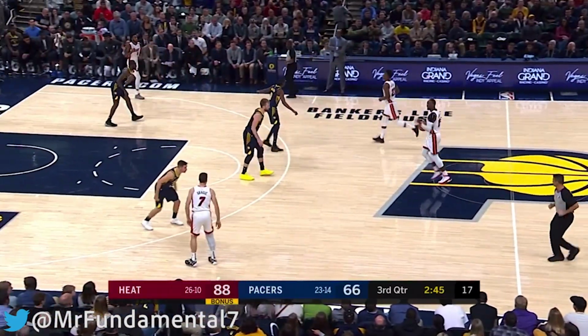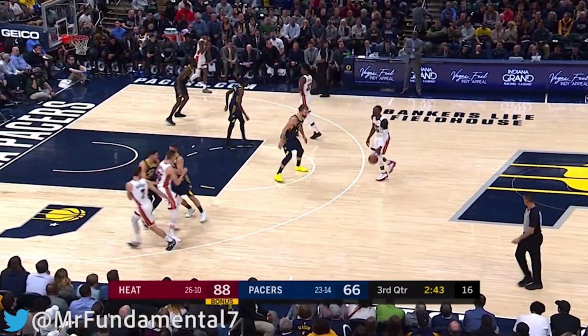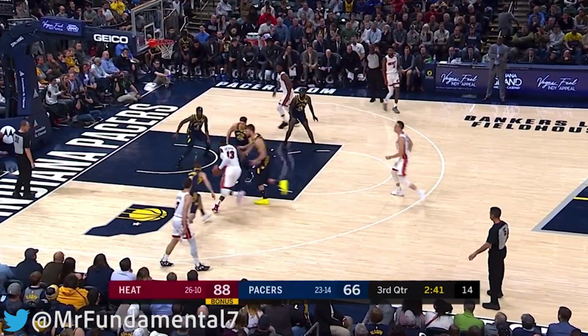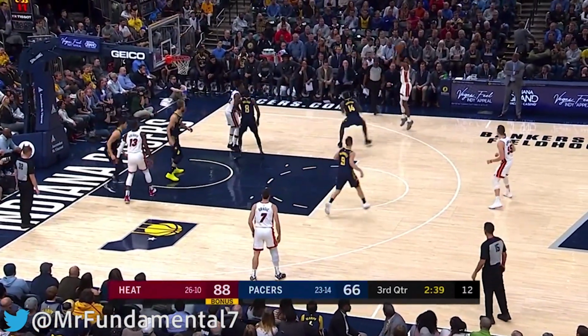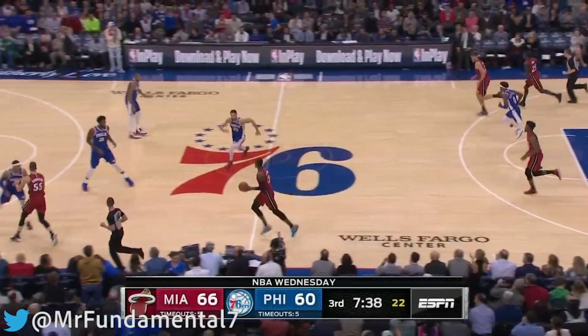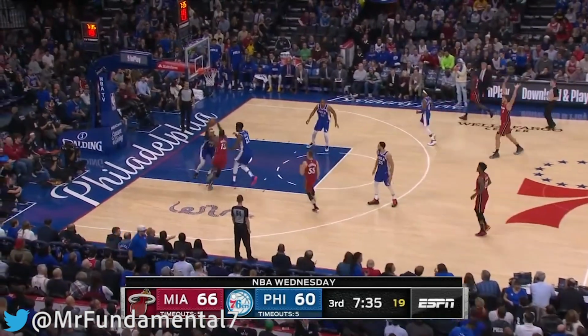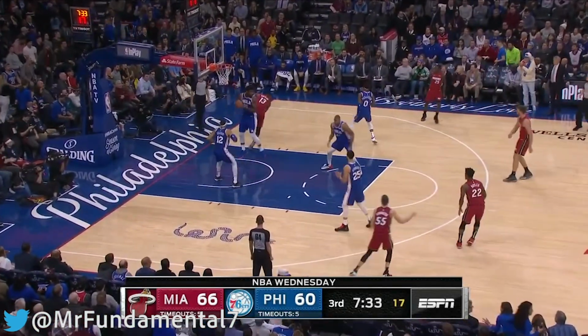Here's my favorite wrinkle. The Pacers think they've got Robinson covered, but that's when he sets the screen on Bam's defender. The drive collapses the defense, and great touch to hit the open man. Embiid is picking up Bam, but also sagging off due to his lack of range. That's when they execute an inverted pick and roll, but Bam just couldn't finish.